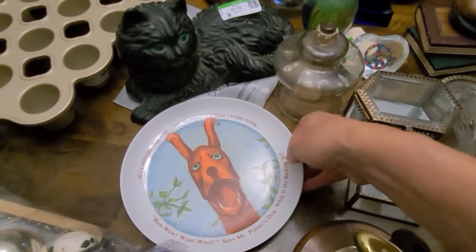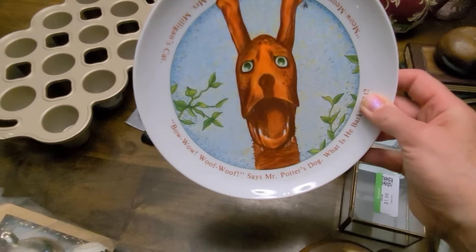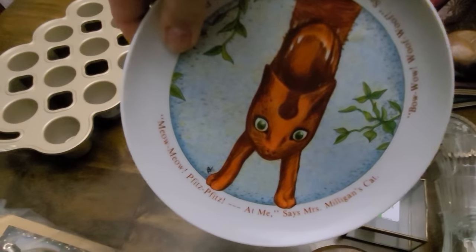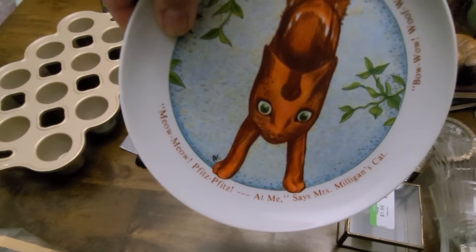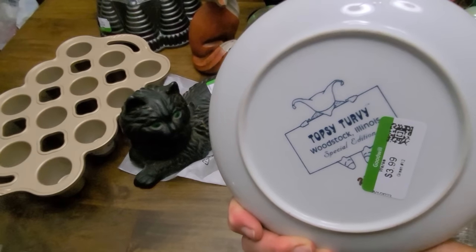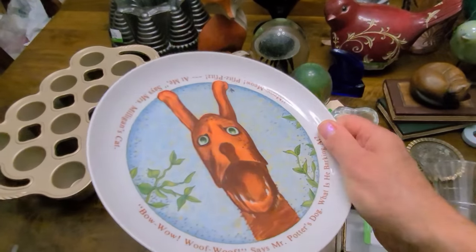First, we have our topsy-turvy plate. On one side, the dog says, "Bow wow, woof woof," says Mr. Potter's dog. What is he barking at? We turn over to see the cat, meow meow, pss, pss, at me, says Mrs. Milligan's cat. Absolutely lovely piece. Topsy Turvy by Woodstock, Illinois. It's a special edition, $4. I am going to ask $20.